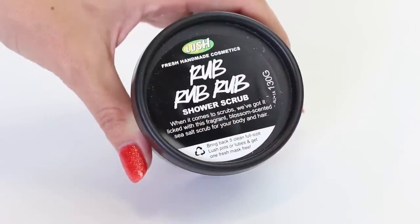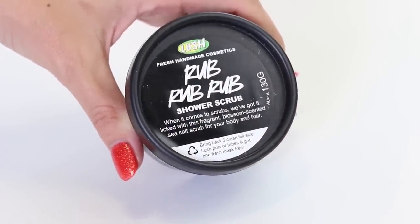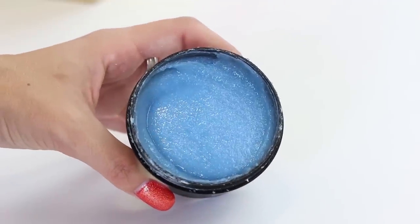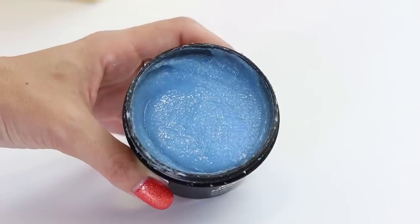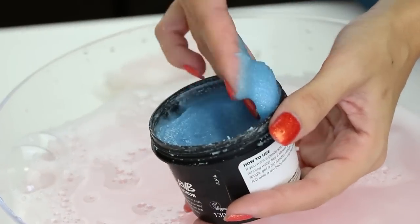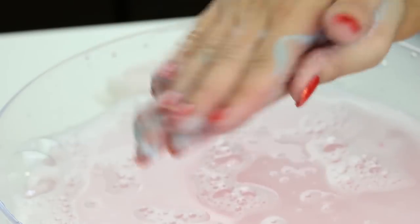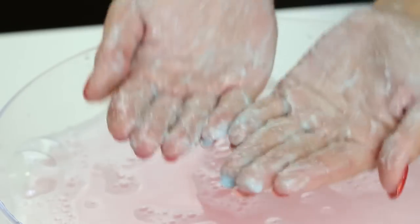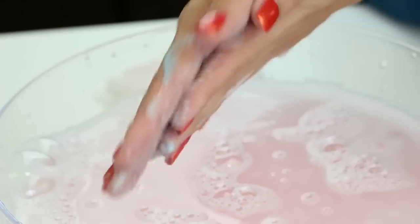There is a body scrub and hair scrub in this pack. This is Rub Rub Rub, and it contains floral jasmine, sea salt, and fresh lemon juice. The color of this makes me think of Blue Jolly Ranchers or blueberry or something. But Kat's like, no, that's a floral. It's floral. Lots of scrubby particles, but they're fairly small. So it's not like you're being scratched. It's like you're being scrubbed, if that makes sense.